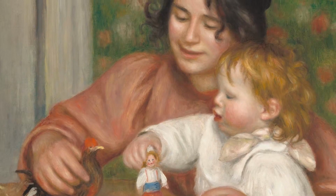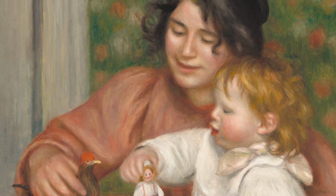In a painting by Renoir, a child sits on his mother's lap playing with toys.